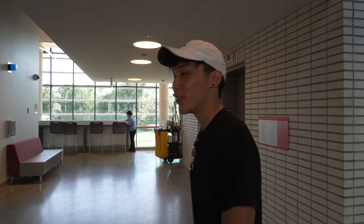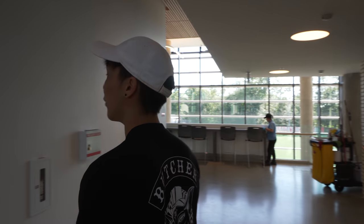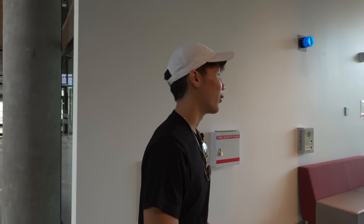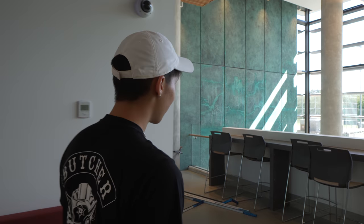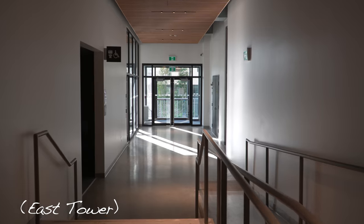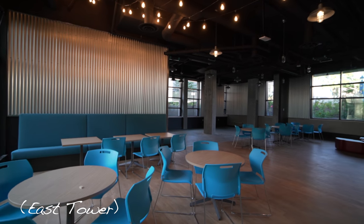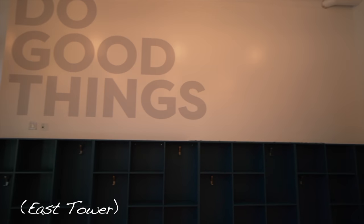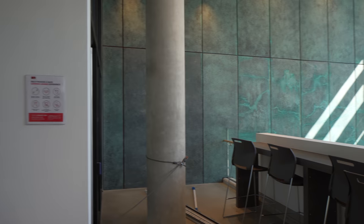Hi everyone, we're in the West Tower now and we're on the second floor. And honestly, there's not too much to the second floor in this tower because it's a little different from the east. And yeah, this is it really.